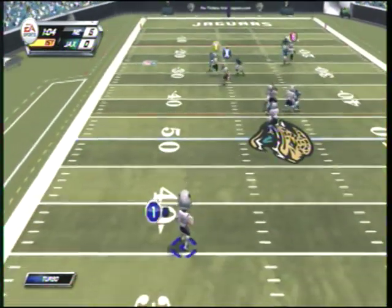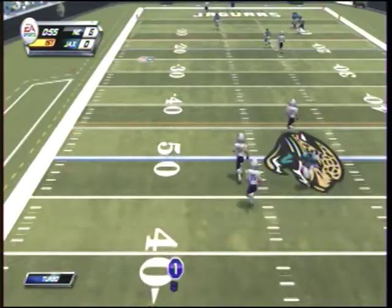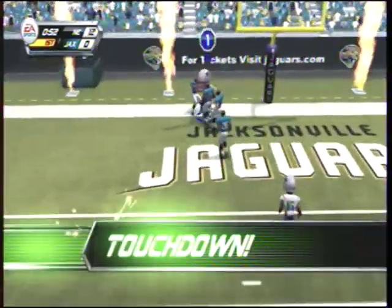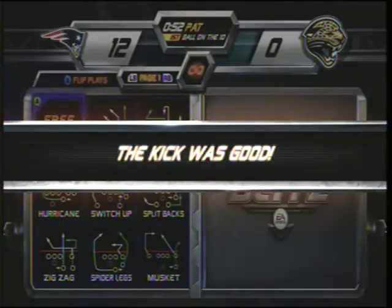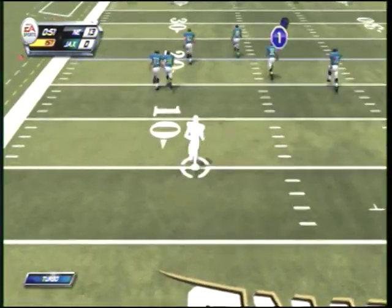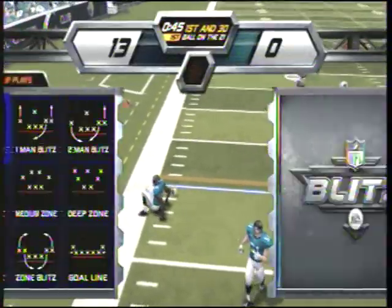Man, wide open, man. Gets it off. I'm doing touchdown push-ups. And with that, the score is 13-0. They'll make the tackle right around the 20-yard line.